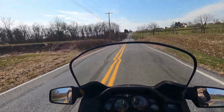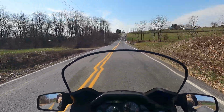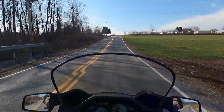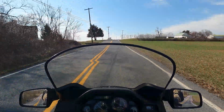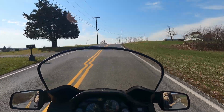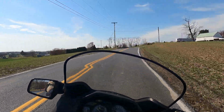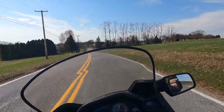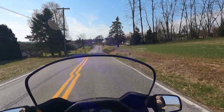This bike has a new set of tires on it, and I just serviced the steering stem bearings, so the handling on the bike is just flawless. It turns in easily, and it just holds its line through the corner. And as long as you're not pretending you're on a sport bike, all is well.